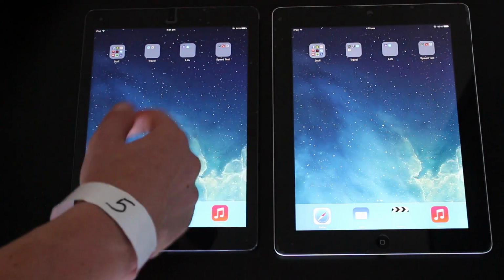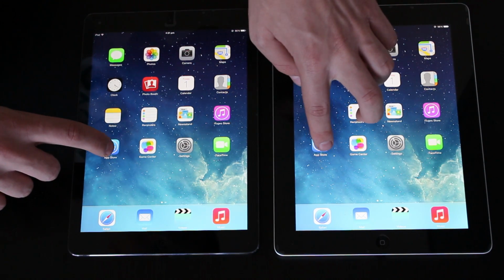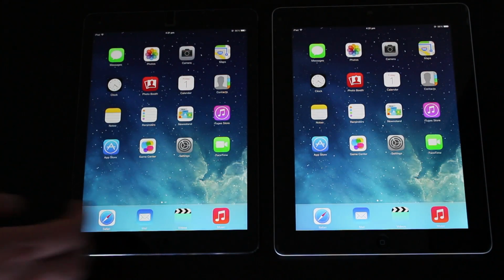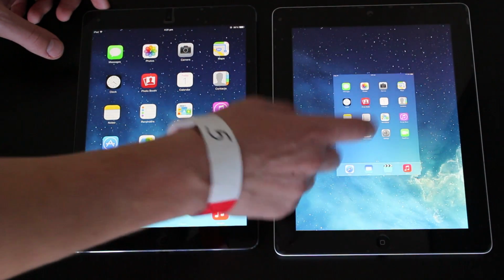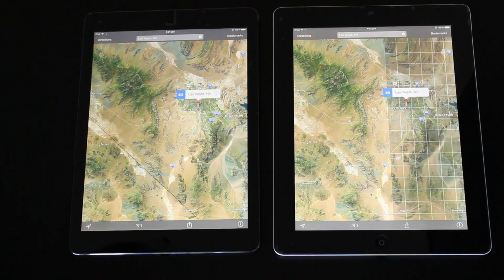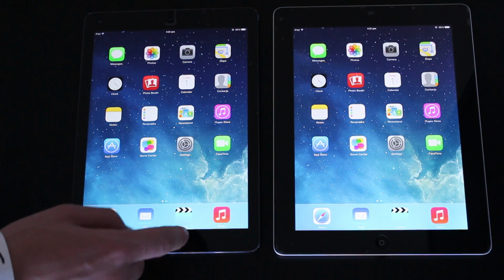Let's do just another general one, going to the App Store, because sometimes that can make your device lag, okay? 1, 2, 3. As we can see, the iPad Air did win again. Okay. Close one more time. And now let's try open Maps. 1, 2, 3. So not that much of a difference. The iPad Air obviously did win, but it's not that much of a margin, as we can tell.